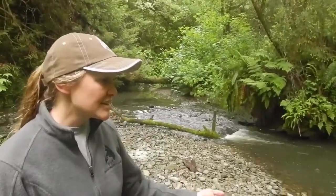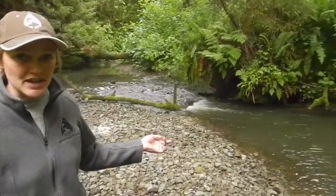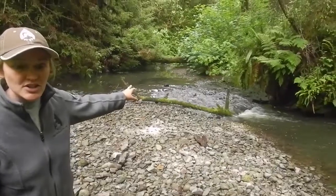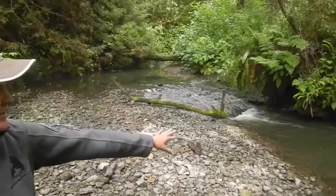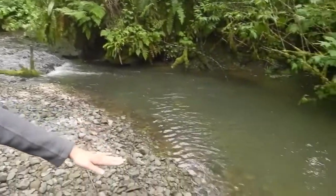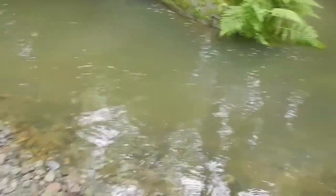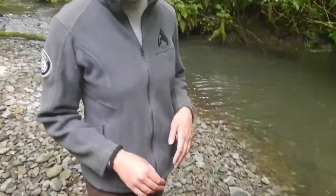All right, so here we can see two different types of habitat. Directly behind me, where the water's moving quite a bit faster, that's called a riffle. And where it gets slower and deeper here, this is called a pool. And both of these habitats support different communities of macroinvertebrates. So let's head underwater and see what we can find.